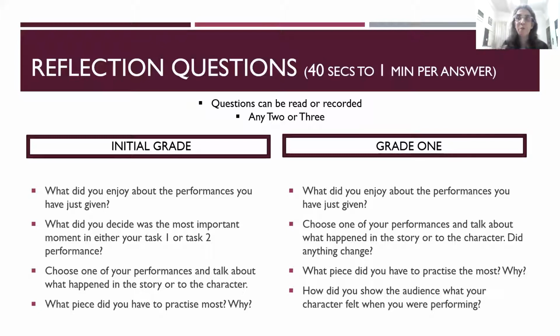Most of them will say their prose pieces because they had to learn it. They had to show the expressions perfectly. They had to stand still and not fidget. So these are the little things that come up.